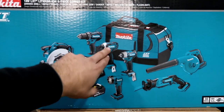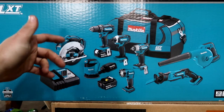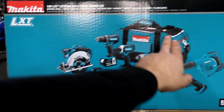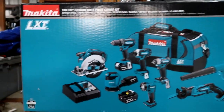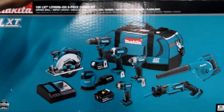Normally, if you buy a gun and a battery and a charger, it's $100, like on sale. So you do the math on all this, and each one of these things goes up in value. Comes with a duffel bag and all that. It's like a $1,100 value for this kit. $400 on sale. So, you know, that's not hurting anything. I can use all that stuff. So I'm going to unbox it.